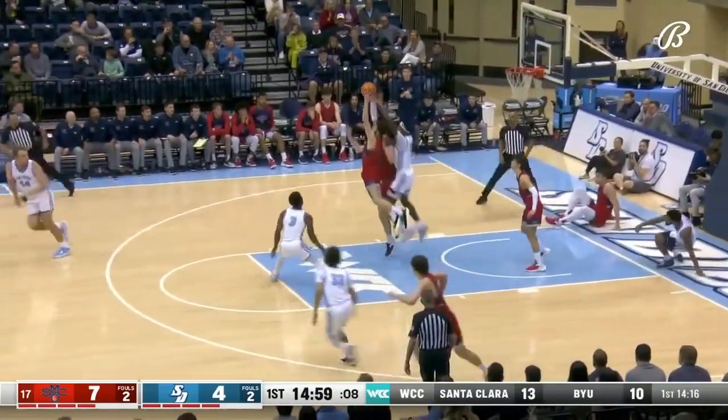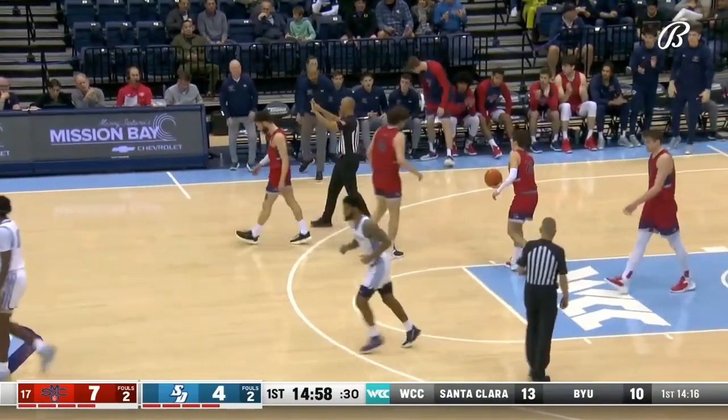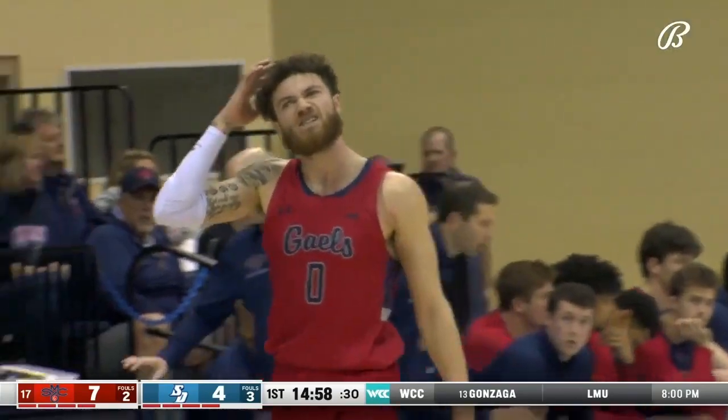There's a drive. Swiping at it right there was Saxon, and he's going to get fouled. And if this is on Jamerson over the back, that's going to be his second. And so that will compound matters as well for Steve Lavin.